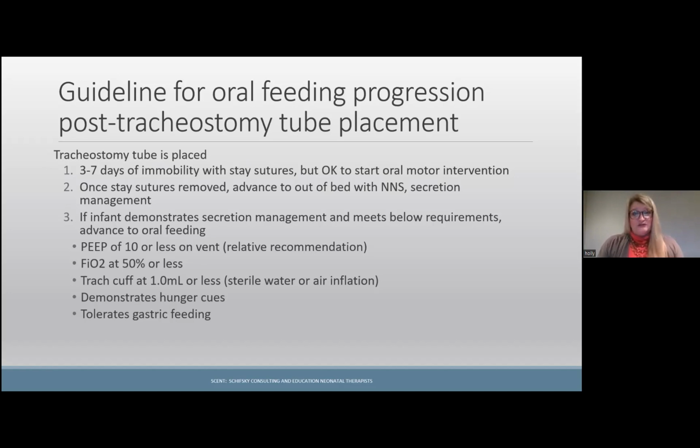Most common, the precautions will be very limited or no out-of-bed activity, no transferring of the baby, but it is okay to start working on oral motor interventions to work on secretion management. So pacifier selection will be important. Once those stay sutures are removed, we can advance the baby to getting the baby out of bed and considering different positioning or postural control strategies to help the baby with secretion management. So swaddling, placing the baby in sideline and or supported upright. Of course, always having access to your oral suction and tracheal suction as needed for the infant's physiological stability and safety.